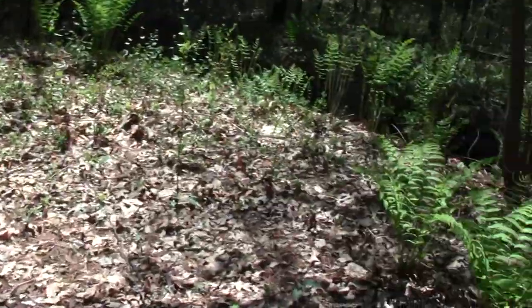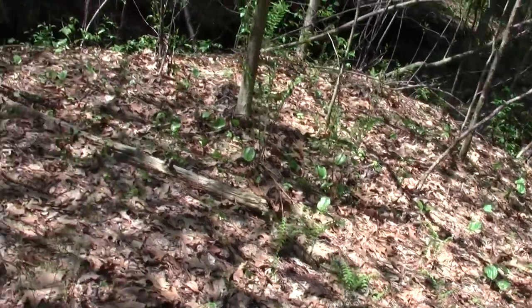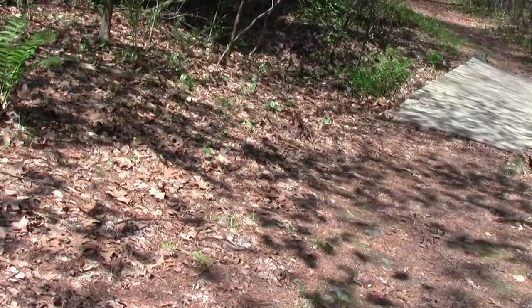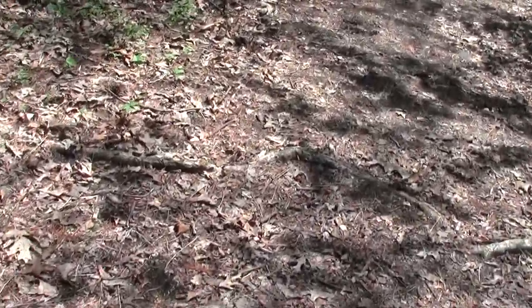And this section is characterized by a lot of homes that have their own personal tracks to the property, suggesting it's fairly popular. I don't know what this is.